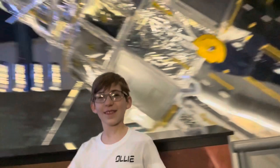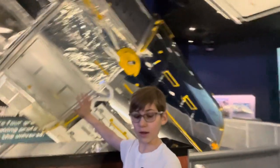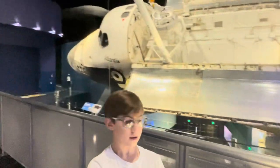This is the Hubble Space Telescope. You were able to see it before, but not great. It's very big compared to my hand. It's bigger than you think. Here's a better representation of the Space Shuttle Atlantis. It is huge. There's stuff like this and screens, and astronauts and the Hubble all in here. I showed you the Hubble a couple times. There's a big screen back there.